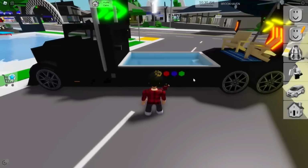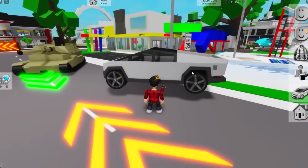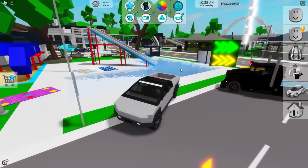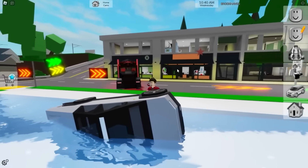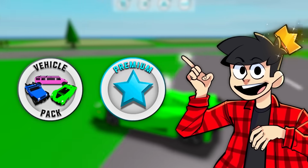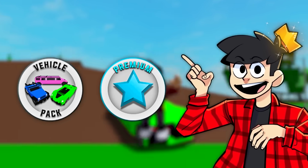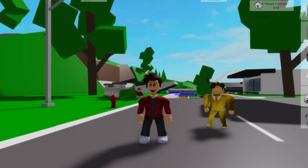It has some really nice things like this party truck. You can surely party out in this thing. There's also the Techie Cybertruck, which is pretty cool. I find it to be quite a pretty car. Oh, that wasn't a good idea. I don't think this one's gonna work in the long run. So with that said, both the Vehicle Pack and the Premium Game Pass have the best cars in Brookhaven beyond the ones on VIP. Hey, there's still something awesome that VIPs have and Premium don't.